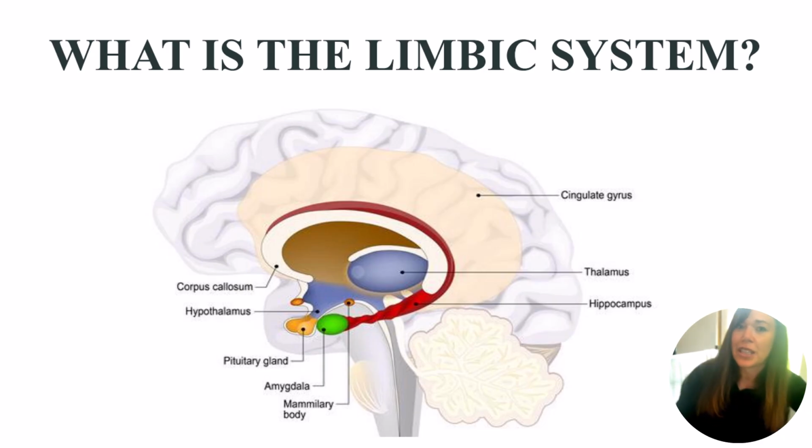And you may be wondering, why does this happen? Because when the limbic system is out of balance, it keeps sending stress signals throughout the entire body. And it'll pump out cortisol, adrenaline, and norepinephrine. And over time, this actually leads to widespread dysregulation.